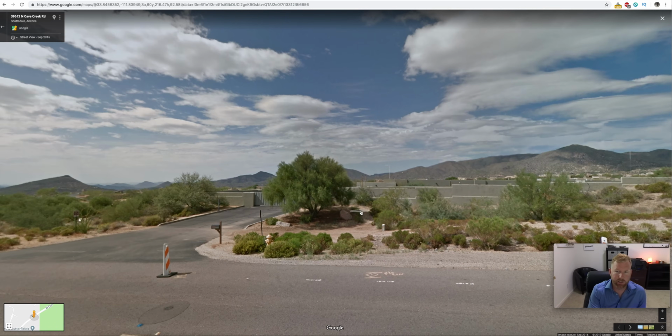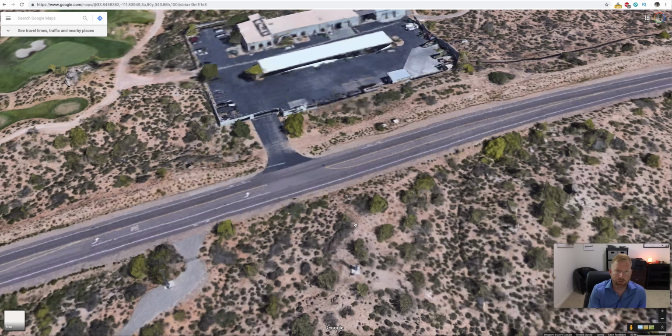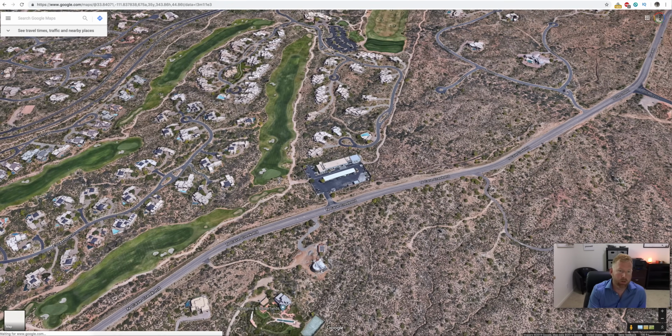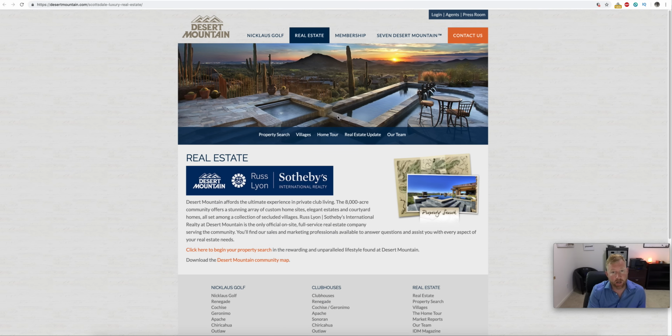And that's what this is. High desert living at the foothills. Peaceful, beautiful, tranquil homes around golf courses. Check it out, Desert Mountain. I think it requires that you have a membership just to live there.